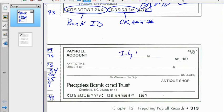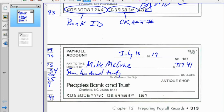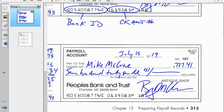Finish up. July 15, 2019, $727.41, Mike McCune, $727.41. And go ahead and sign your name. When you finish this up, we're going to go take a look at a little cleaner handwriting, because again, my writing on the whiteboard, or smartboard, is not the cleanest, but I think you get the general idea, plus you have the answers on Schoology.